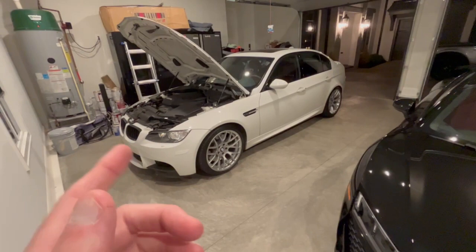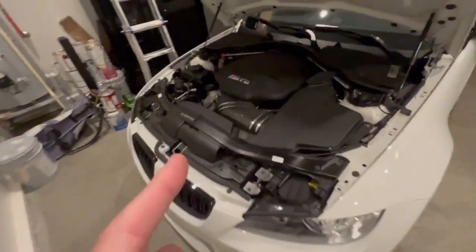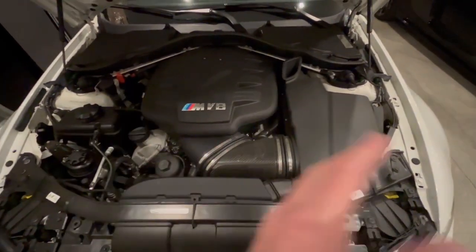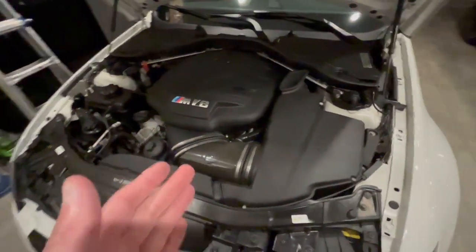So what modifications did I do to this car? Number one, I did a dyno intake. Would I do it again? Absolutely. It was like $500. This car is all about the intake, the high revving V8, and the more induction noise that you can get, the better. So that's a no-brainer.